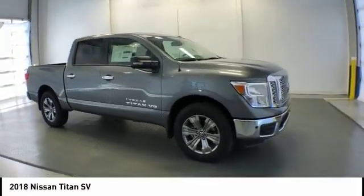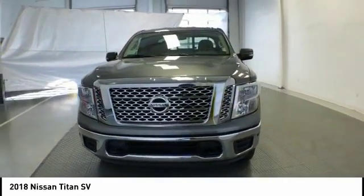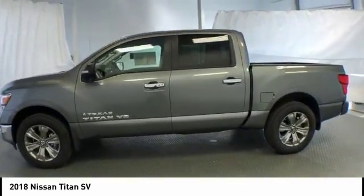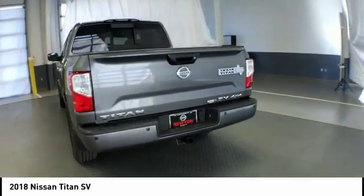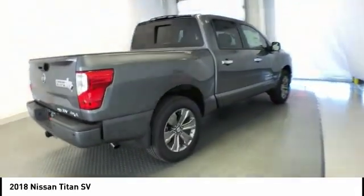Make a great choice today with the 2018 Titan. The Titan houses the Endurance V8 engine, the largest standard truck engine in its class. But the benefits don't stop there. The massive interior cabin boasts a fold-up rear bench seat and a flat loading floor. When it comes to power and comfort, the Titan can't be beat and is priced below $40,000.